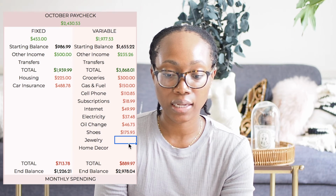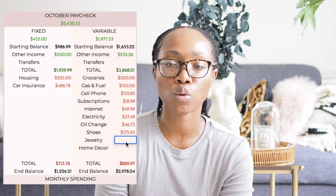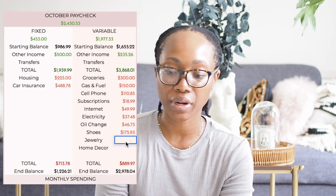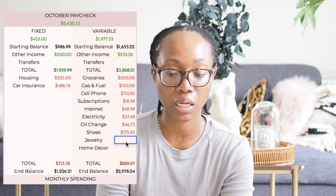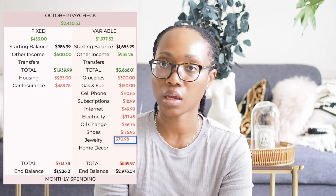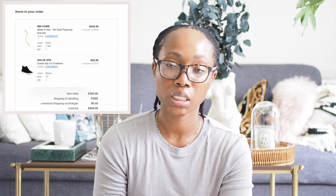And then jewelry, I've been on the lookout for an everyday bracelet. I don't actually have a bracelet that I wear every day because the ones that I have are just not functional. So I ended up spending $370.98 on a gold bracelet. So hopefully it's as expected once it arrives.